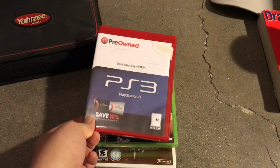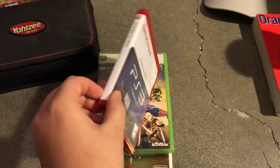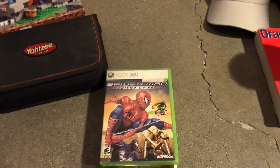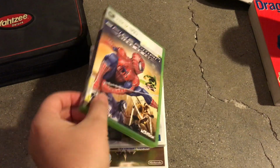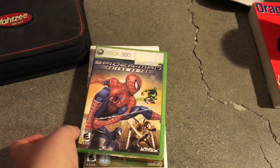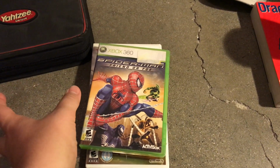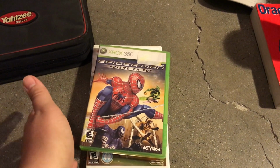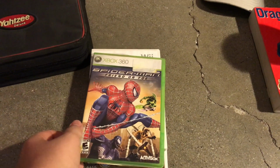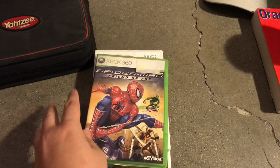I got Devil May Cry or DMC. PS3, this was $2. This is gonna go for about $8 or $9, I believe. Spider-Man Friend or Foe, I think the same deal. I think I paid $2. It's gonna go for $9 to $12, I think, on this one. This one used to be like a $30-40 game before, I think like right before Amazing Spider-Man 2 came out.